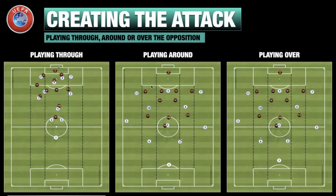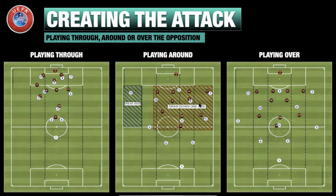So we're playing through. If we can't go through, then we're looking to go around. So trying to get the opposition down one side and then exploit the weak side quickly. And this is all down to being brave at holding your position. So what we said to the 7 and 11 and the two attacking midfielders is, can you hold the opposite side of the pitch?